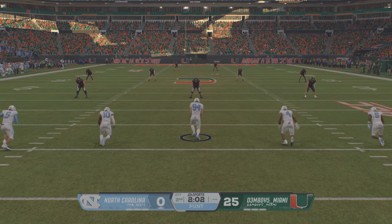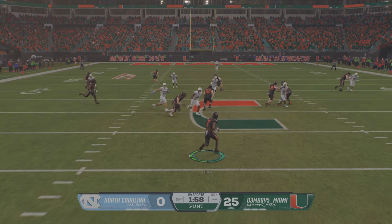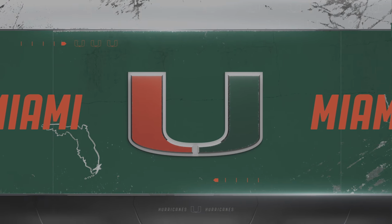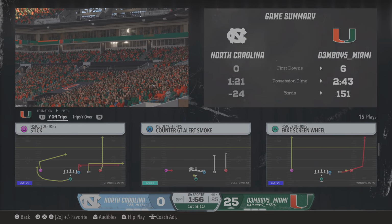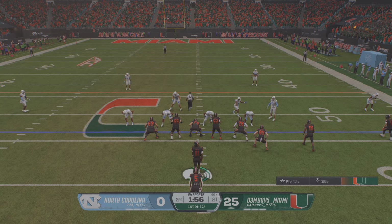After giving up the safety, they'll have to kick it away. Looks it in at the 40. We're at the 2-minute timeout. They've built a big lead, and they'll try to pile on a little more before the break. First snap of this drive will come from the 46.